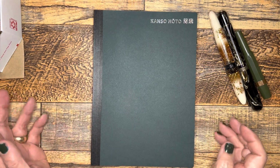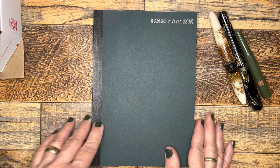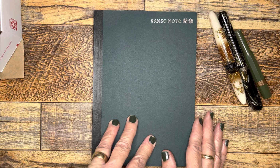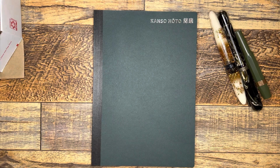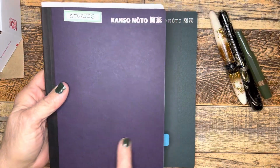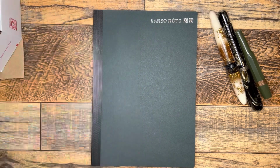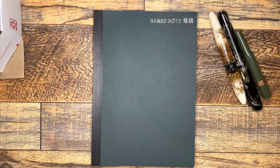So this is the A5 size. It's dot grid and it's dark green. They also have a dark purple color. I think I have one of those. I do. Dark purples like this. I'd call it like one of those eggplant type purples. So they're both pretty, just a rich dark color.